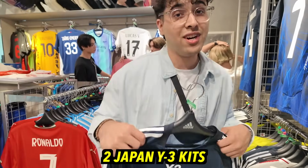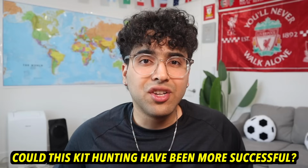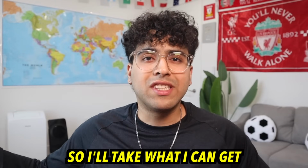But yeah, that's about it. We copped two Japan home Y3 kits, one with Mitoma on the back, one away Japan Y3 kit, one Vegalta Sendai kit, and one Spain 2006 World Cup kit. Could this kit hunting have been more successful? Sure, but at least I got two kits that I really wanted, a Japan Y3 kit and a J-League kit. So I'll take what I can get.